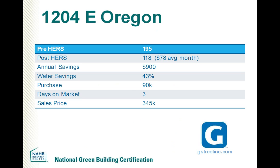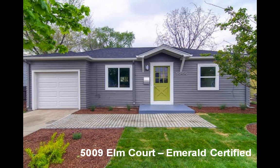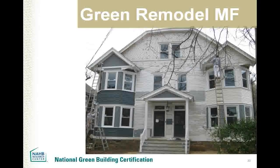We had some in Denver that he's been very successful with. This one remodeler is doing this a lot. That's the after. And my recollection is this house never even got listed. It actually sold before it got onto the market. So it's been a great path for some of those older buildings.